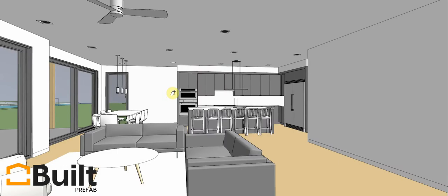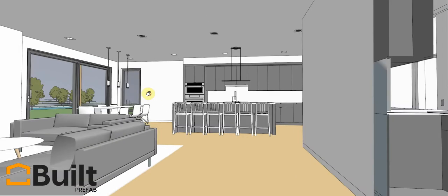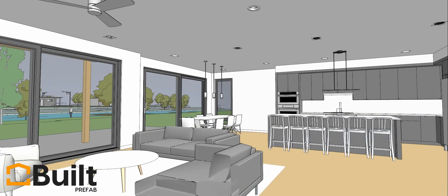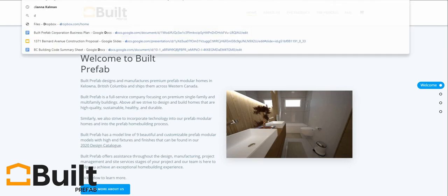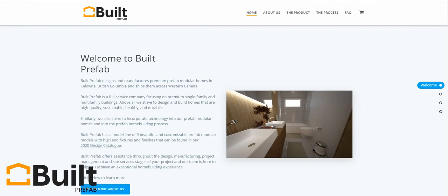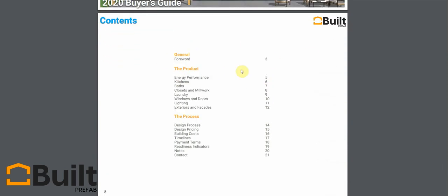and what we'll do now is just talk about some of the options and features that are available when we do a design for a home like this. And so in essence, what we would be doing is following the framework that's set out in our buyer's guide, and I'm just going to show you here. So essentially the process works like this.